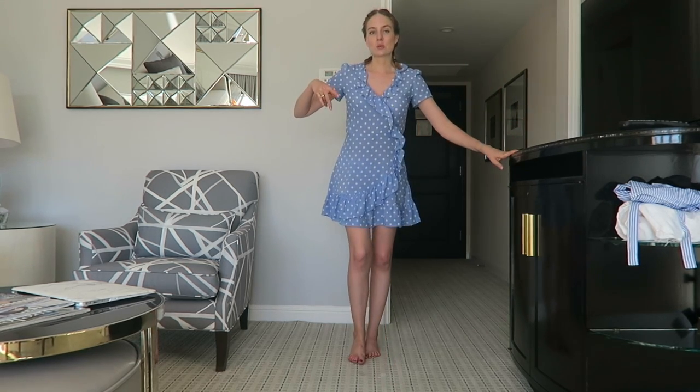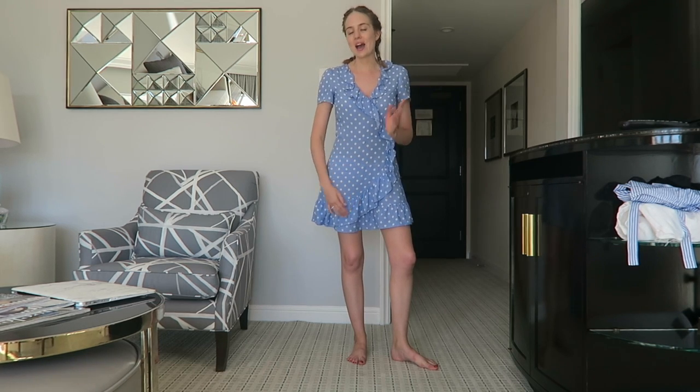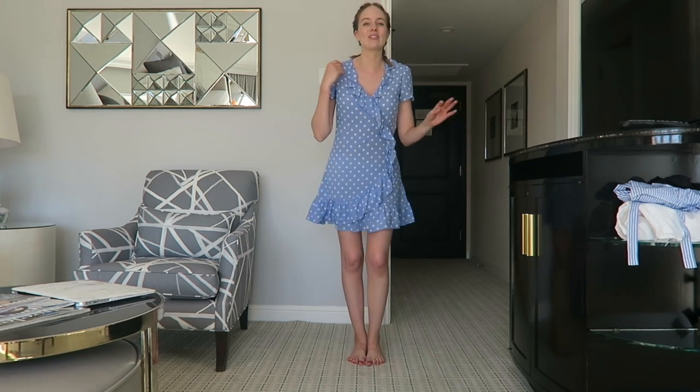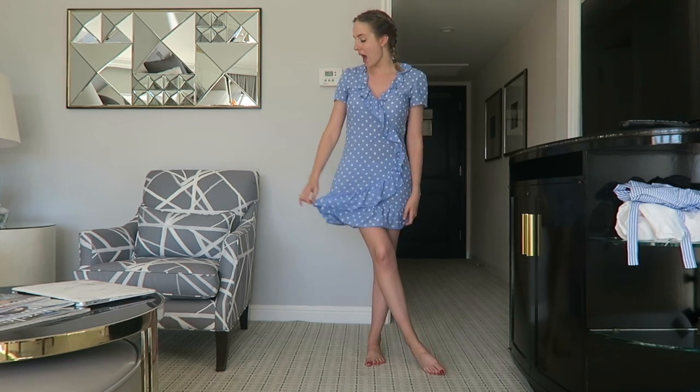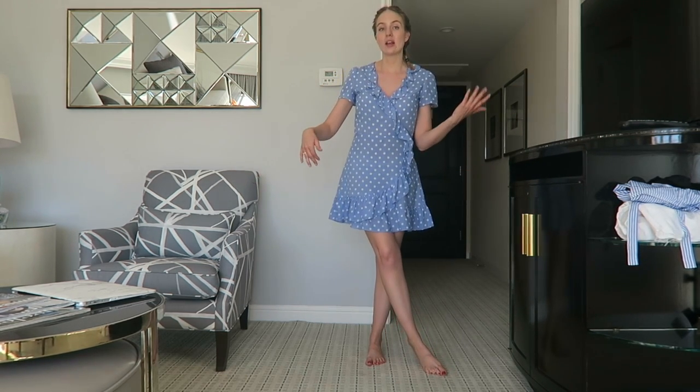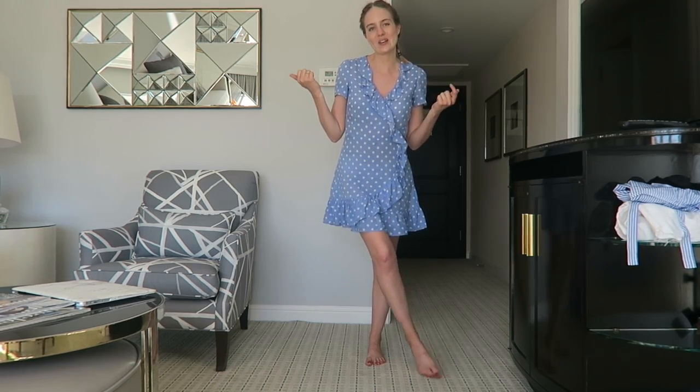So pros and cons with this one. I prefer it to the Urban Outfitters one. I prefer how it looks, but it doesn't compare to a Realisation Par one. Sadly, I was hoping that this one would be the one that blew everything out of the water. But as I said, I think it looks great. It just creases quite badly and doesn't feel the same, basically.